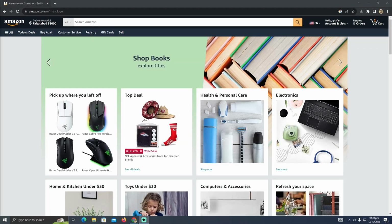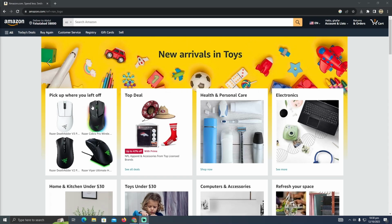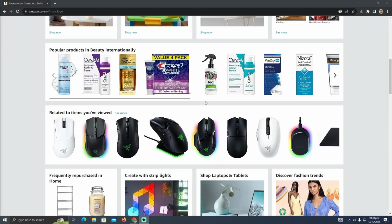So using Klarna with Amazon is a pretty easy thing to do. Today I'm gonna teach you how you can use Klarna with Amazon. As you can see, I'm at my Amazon account now. Here I can select any of the products that I want to buy, but I won't be able to pay with Klarna after selecting the products on Amazon.